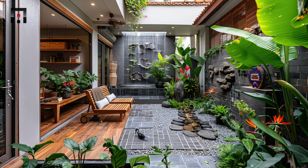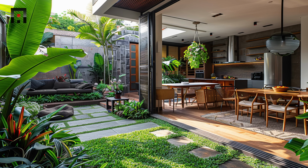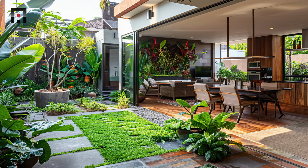Details like driftwood accents, raw concrete, rattan pendant lighting, and pops of vibrant color through patterned throw pillows tie together the sleek and organic elements for a harmonious coexistence of natural whimsy and sophisticated modern design.